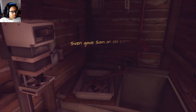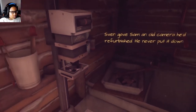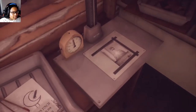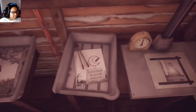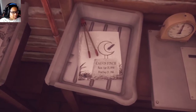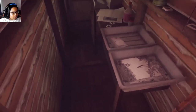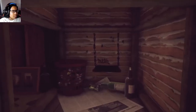Sven gave Sam an old camera he'd refurbished. He never put it down. You like photography? Selfie. So this is Sam, the grandpa? Calvin Finch, yep. 1950, 1961. Yeah, he was 11. That's sad. There's a swing. Milton all over the place. He must know everything.